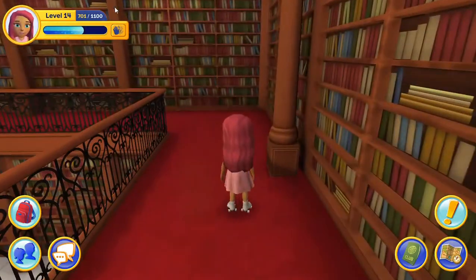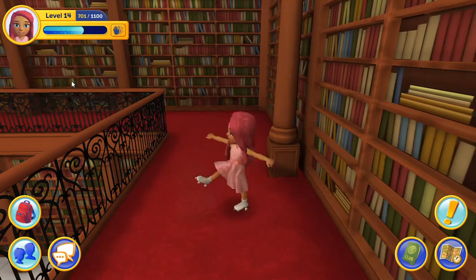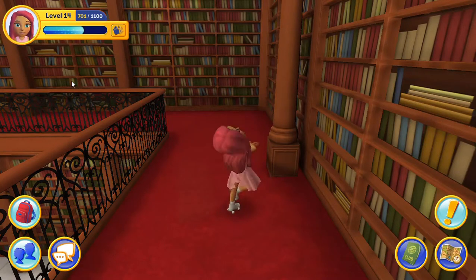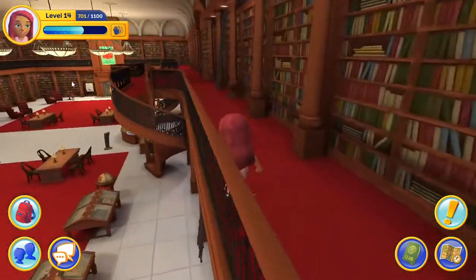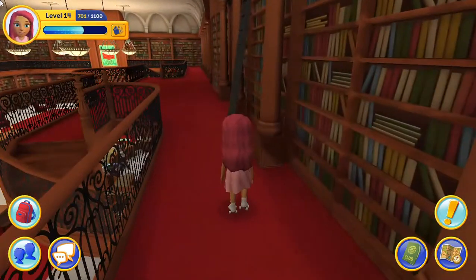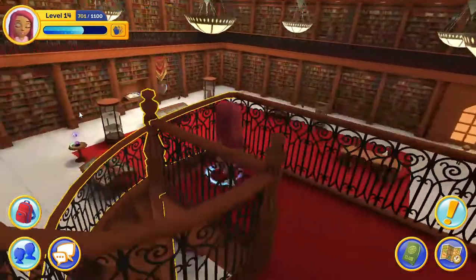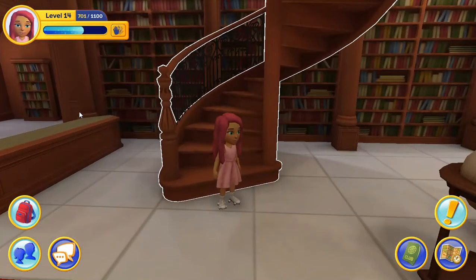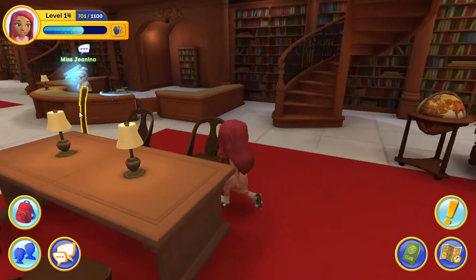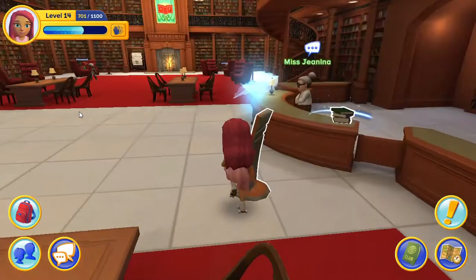I'm gonna roller skate to the park, because I'm bored. Oh, that's kind of roller skating. Different way of roller skating. Oh, did you see that? I roller skated after for a little bit. Here we go! Going down the steps without slipping on my roller skates. I'm a crazy driver.